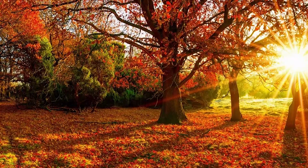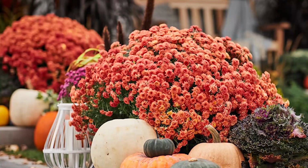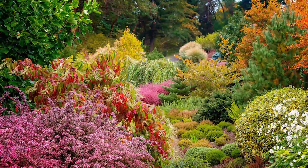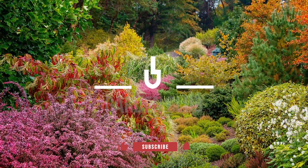While many plants wind down for a rest, others are just getting started. Today, we're diving deep into the top 15 plants that boast brilliant blossoms in the autumn months. If you're aiming for a fall garden that's bursting with color, you're in the right place.